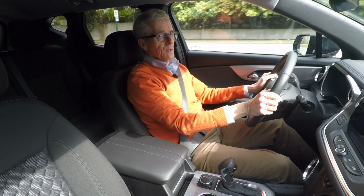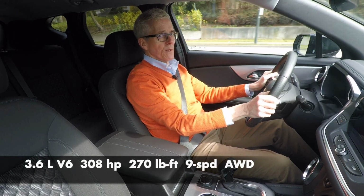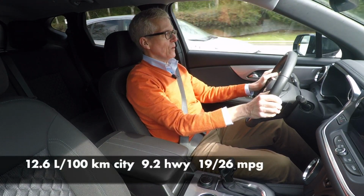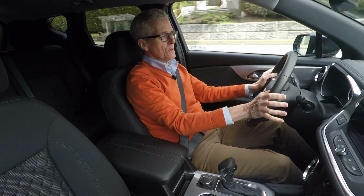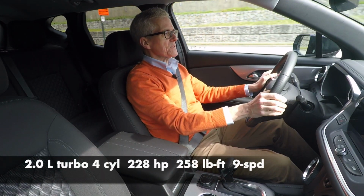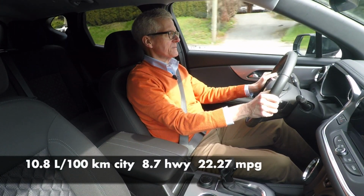There are two engines available in the Blazer lineup. We've got the V6, which has a little over 300 horsepower. It's mated to a 9-speed transmission, and the whole setup is extremely smooth. Well, General Motors has been famous for its V6s for many years. The base engine, 228 horsepower, is it? That's a turbocharged 4, and of course, it's going to be easier on gas.